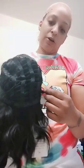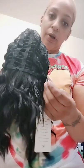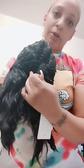So we took off the body wave 16 inch 4x4 lace front from the previous one. And this one is the one we will be putting in today. This has a coverage of two clips in the front of the closure, and we have the drawstring all the way in the back going towards the round part to the back crown. And that's how we would close it up. Other than that, those are the only two clips that we would need to secure down correctly. And of course, take the tag off.